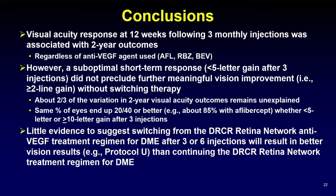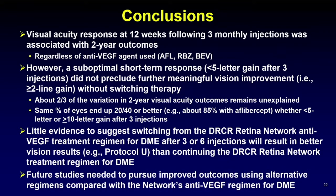There's little evidence to suggest switching from this DRCR Retina Network regimen for DME after 3 or 6 injections will result in better vision results, for example, adding corticosteroids, as was looked at in Protocol U, than just continuing this regimen out through 2 years for diabetic macular edema. But we do need further studies to pursue other ways of getting improved outcomes with alternative regimens compared with our current standard of this network regimen.